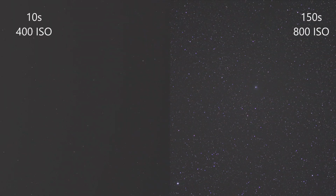The image taken from the dark sky is 15 times longer and double the ISO. This means that it should be approximately 30 times brighter, but the image taken from my backyard is still brighter overall due to the amount of light pollution present in the image.